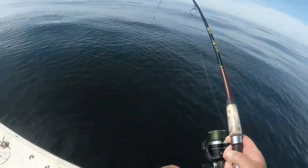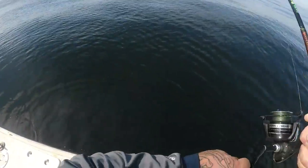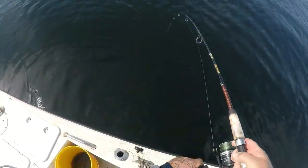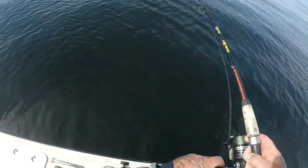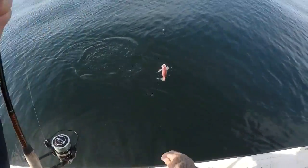There we go. That's a nice fish. Oh yeah, that's a good fish right there, guys. That's a good fish. Oh yeah, come on, baby. Boy, that's a nice fish. Nice red snapper. Nice one. Look at that.